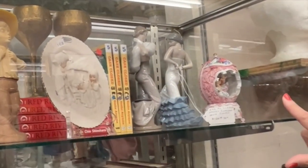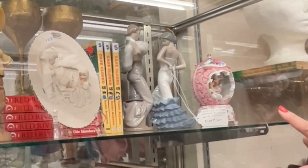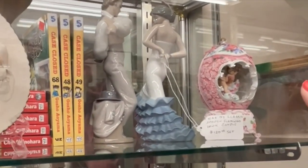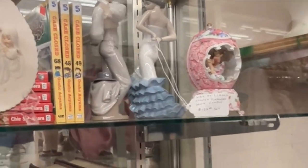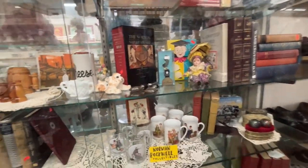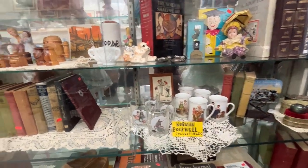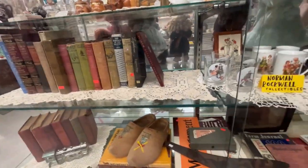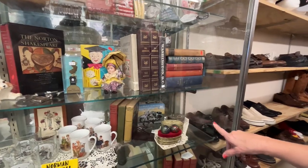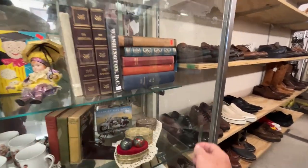Those are pretty. Like flamenco dancers, $120. Oh, they're Lladro. They're Nao by Lladro. $120 for the set. $60 today. It's not bad. $30 a piece. I've got Lladro that I need to sell, or buy more Lladro. Yeah, that's true. The silver trinket back there. I like that silver trinket box.